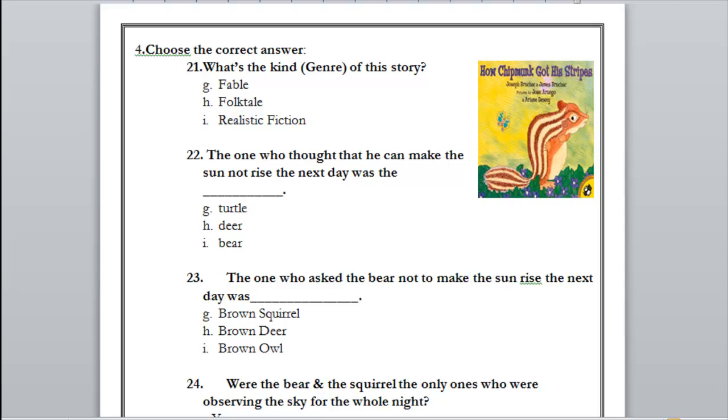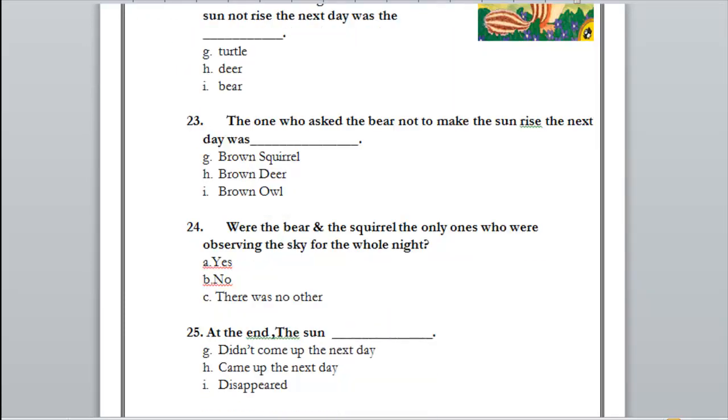Okay. Number 22. The one who thought that he can make the sun not rise the next day was the turtle or deer or bear? Yes, bear. He was so full of himself. Okay, now let's continue. 23. The one who asked the bear not to make the sun rise the next day was brown squirrel or brown deer or brown owl? Yes, brown squirrel. Good guys.